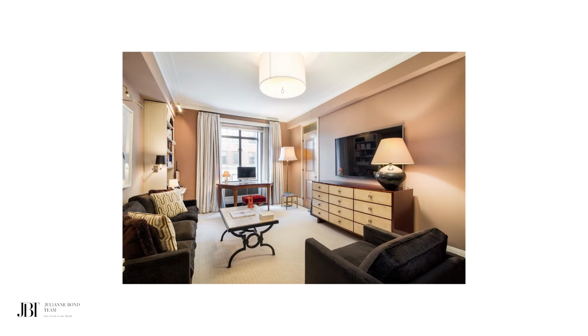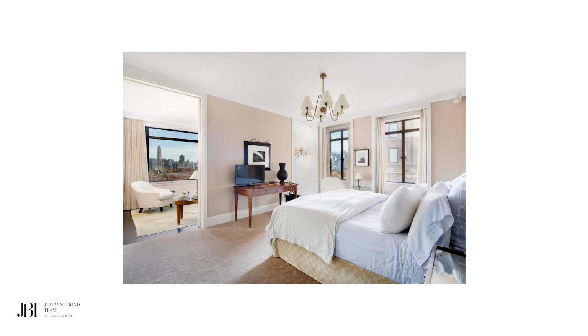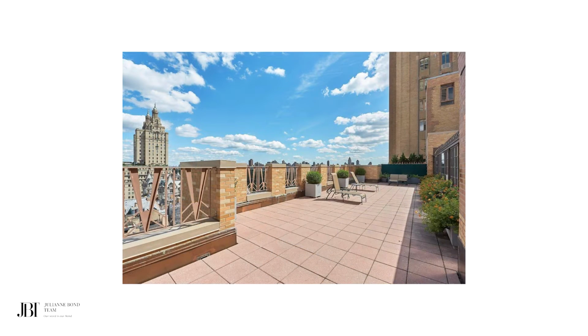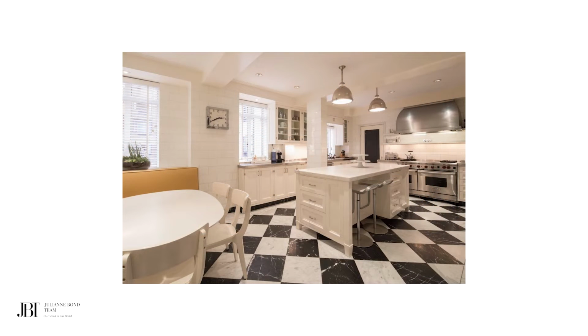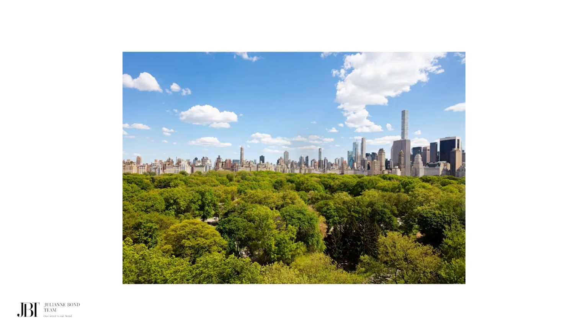So this co-op has a 30-foot living room, a library, a master suite with a solarium overlooking Central Park. It also features a 23-foot eat-in kitchen and a 28-foot formal dining room. The unit is purportedly in very good condition, and the building, if you're curious, is known as the Majestic. Its amenities include doorman, updated fitness center, children's playroom, rooftop solarium with herb garden, and terrace overlooking Central Park, courtyard garden, and on-site management.